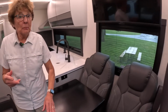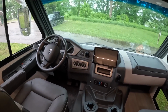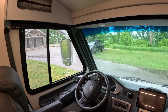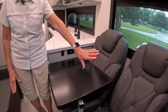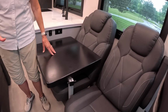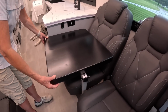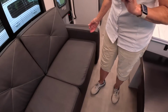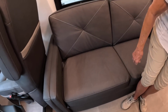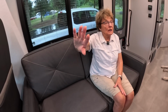Mike will tell you all about the cab in a little bit, but you can see the Class A feature of the big windows and looking out and feeling like all of outdoors is in. When you come back from the cab, we have two comfortable chairs that you can sit on, with a table that you can leave up, or take down, or swivel around wherever you need it to be. And then we have this little sofa here, which has my name written on it. This is where you would sit and watch TV, or swivel around one of the seats up front if you want to watch TV.